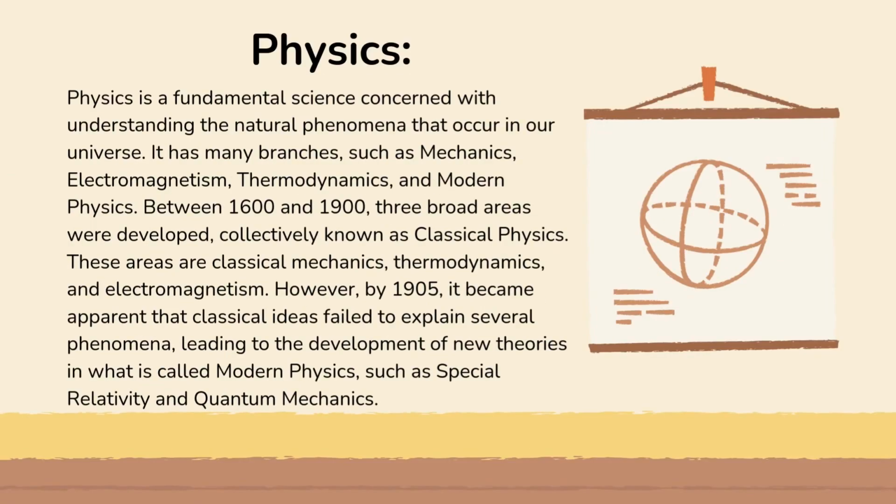Next is what is physics? Physics is a fundamental science concerned with understanding the natural phenomena that occur in our universe. It has many branches, such as mechanics, electromagnetism, thermodynamics, and modern physics. Between 1600 and 1900, three broad areas were developed, collectively known as classical physics. These areas are classical mechanics, thermodynamics, and electromagnetism.